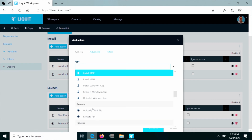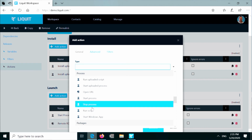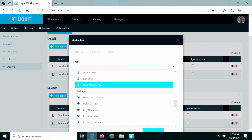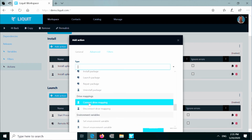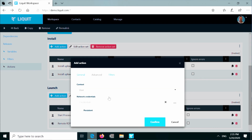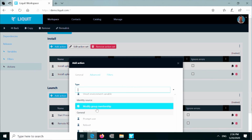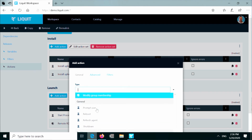If I'm in the office, please use my file server. If I'm working from remote, please use the Liquit Cloud environment. We can do any sort of script, we can start any process, we can launch any Windows app, distribute alternative packages. We can even connect your drive mappings. And Liquit can do drive mappings based on the credentials you're logged in on your current Liquit session. So your device doesn't need to be connected to the domain. So it's suitable for bringing your own device scenarios, and as soon as the user logs off, the drive mapping will be destroyed again. We can set environment variables, we can even modify group memberships.